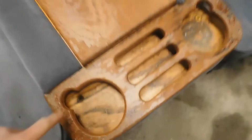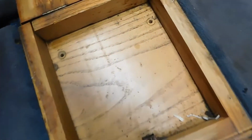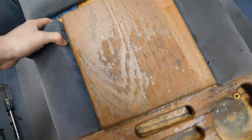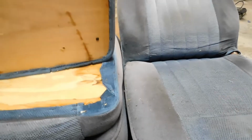Okay, guys, so I went ahead and took these 4 screws out. There's 2 in each cup holder, as you can tell, and then there's 2 back here, and I removed this whole basically center console that would flip up. Yeah, it's pretty cool how it's made.